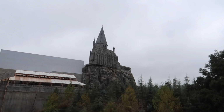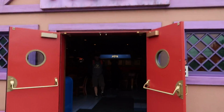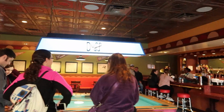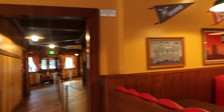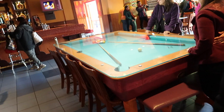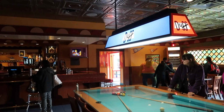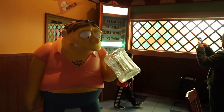Oh my god, it looks so beautiful. Since we've never been in this, we're gonna go look. So I guess it's a bar. Pretty nice scenery. Oh, it's a pool table. That's cool. Oh my, he scared me.